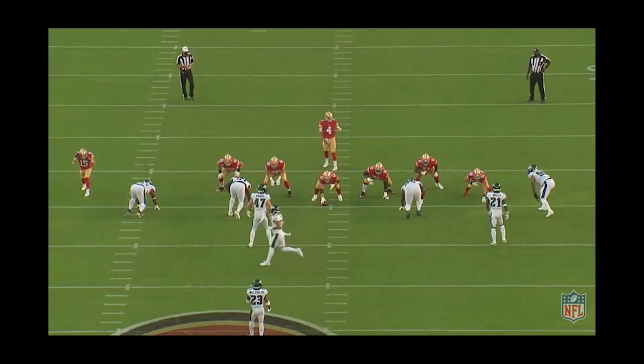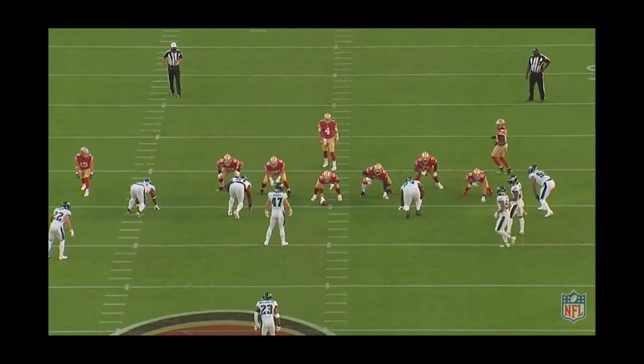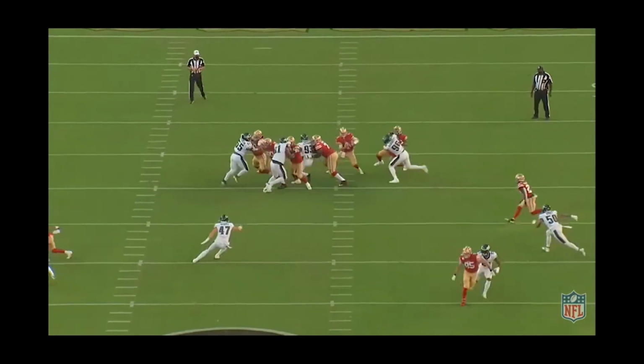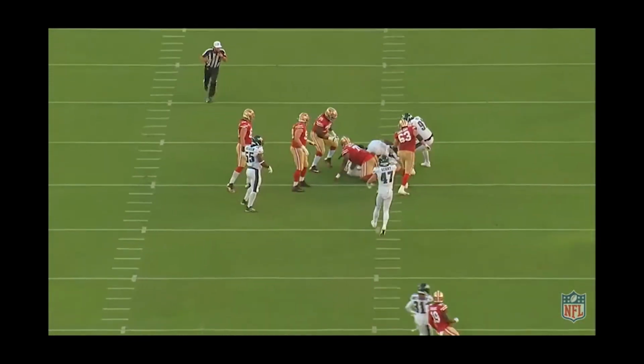But look at this, man. Look how he just dominates all-pro left tackle Trent Williams on this play, all right? You're going to get a shift, so it's man coverage across the board. But look at this. Look at how he just mans Trent Williams right back into Nick Mullens' pocket.